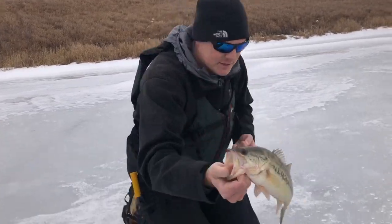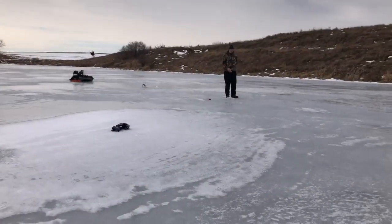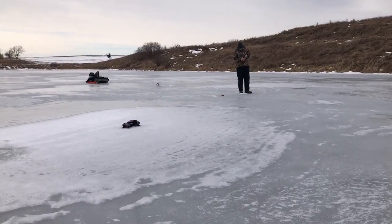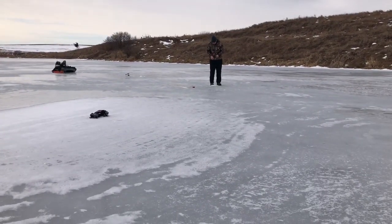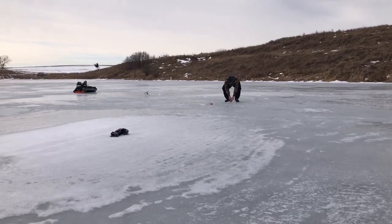We'll do the release here. It's a nice largemouth bass. There you go, and down she goes. All right. And Eric's pole was going in the water. If you guys heard him say fish on and started running, he did get to his pole in time, but the fish was gone. But his pole was down and in.